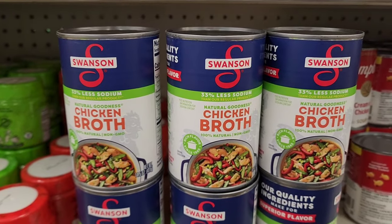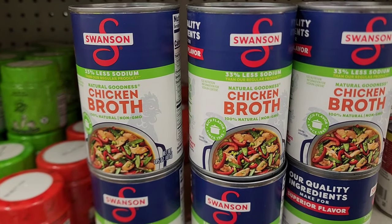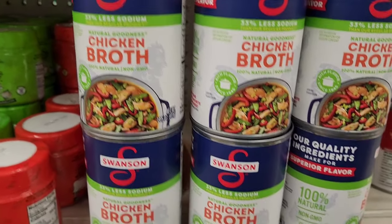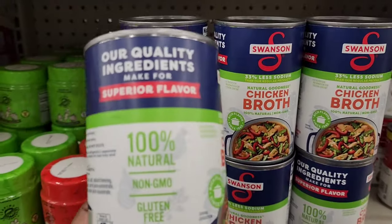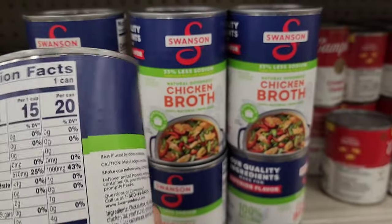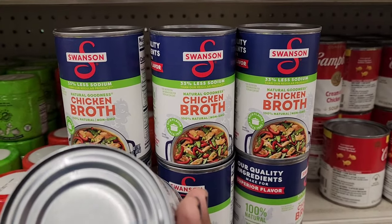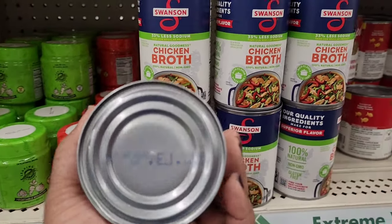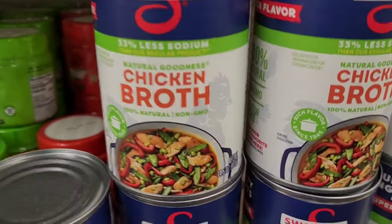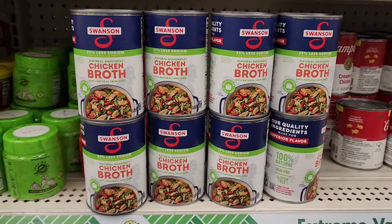The Swanson, 33% less sodium, natural goodness chicken broth, 100% natural, non-GMO, 14.5 fluid ounces. So this is what they have here, 100% natural, non-GMO, gluten-free. And when does it expire? Expire May 8, 2025. So this is what they have here as well. So great bang for your buck at $1.25, guys.